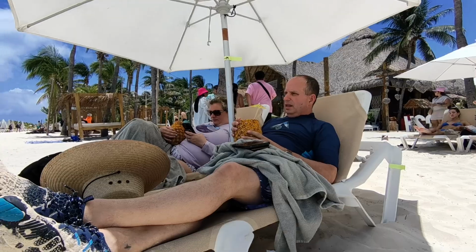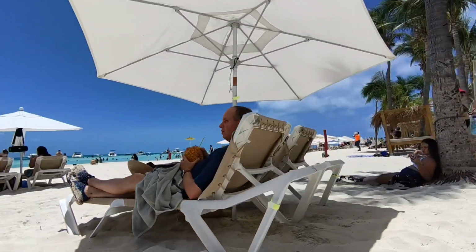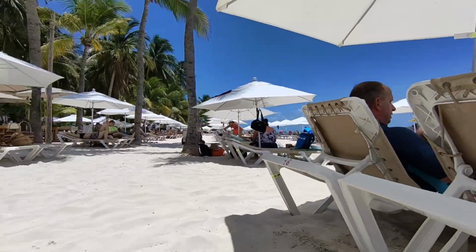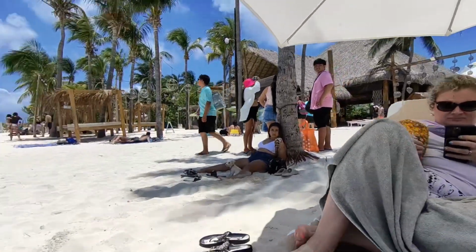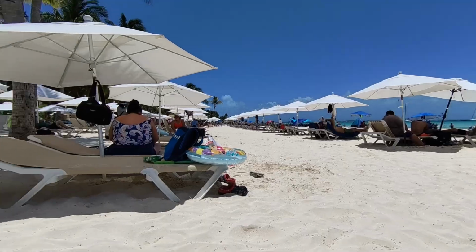Try to get to the beach fairly early. Some of the restaurants won't be open till like 11, and there's a cool little pineapple drink stand right behind me. You could get one of these beach chairs for about 150 pesos with the umbrella and the chairs. The restaurant directly behind us had a waiter that came out and gave us a menu and also served us. They had some really good ceviche.